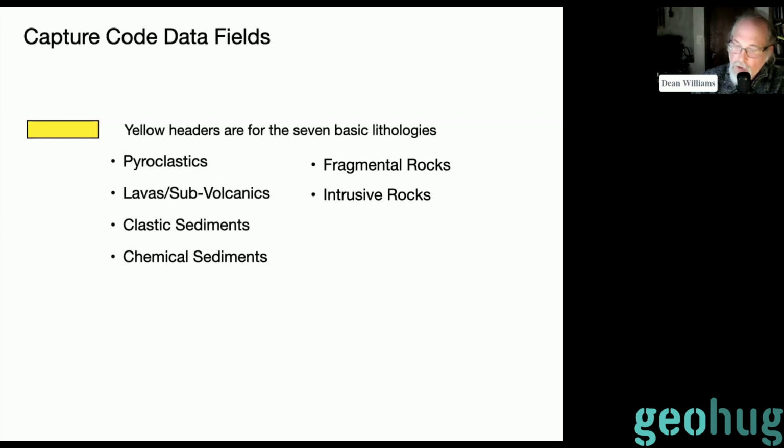Intrusive rocks, well, those are wholly crystalline. They're easy enough to tell because they're wholly crystalline, as opposed to the subvolcanics or the lavas. And then metamorphics, which can also be tricky, but I use strictly textures. I don't try to guess what the rock might have been.